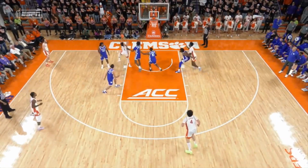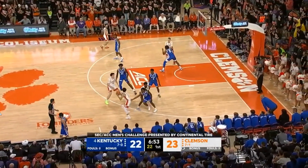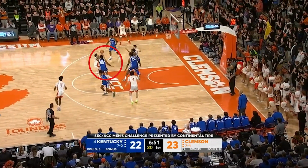So what I'd like to see is us get out of the drop. Let's hedge the ball screen. Let's meet him out. Stunt. Let your guy get back in front, and then you can close back out on the pass.